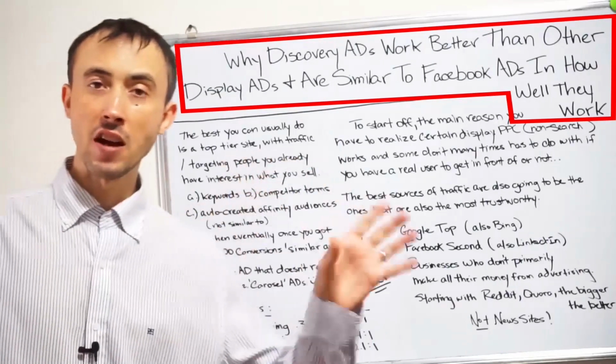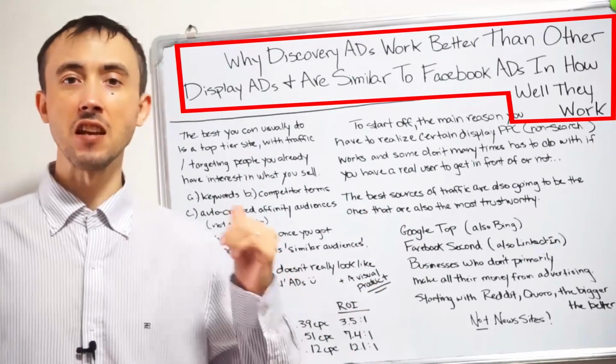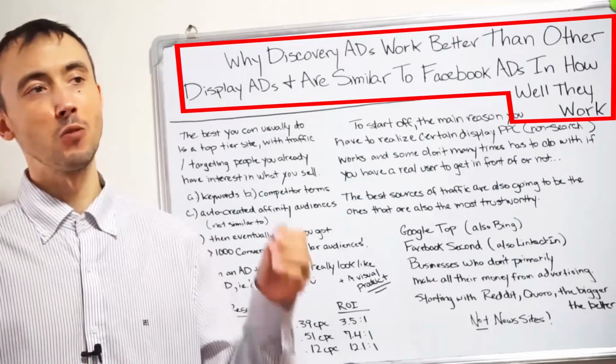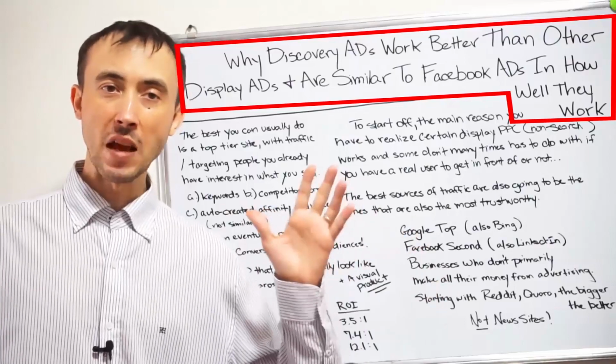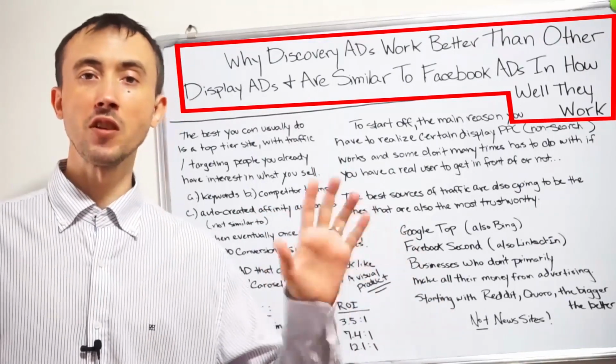Inherently, like I said, I haven't tried it out for everyone. Why? Because I understand inherently as a general advertiser what makes sense where this would work, and where it made sense to me, most of the time I was able to make it work.